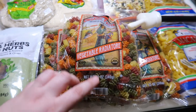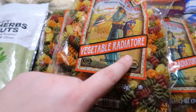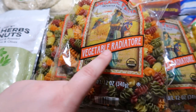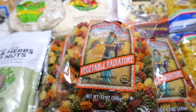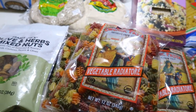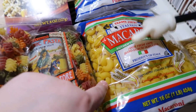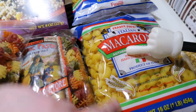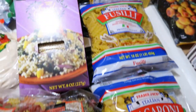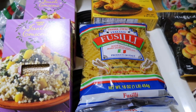Three of these fun ones. I'm not going to try to say it. Ratatouille. I probably said that really wrong. Vegetable ratatouille, maybe. Not sure, but three of those because the kids absolutely loved that last time, especially Lily. So got three. We got this macaroni. We haven't tried this before, but it looked good, like big elbow macaroni. And then Elijah picked a fusilli, which is just like rotini.